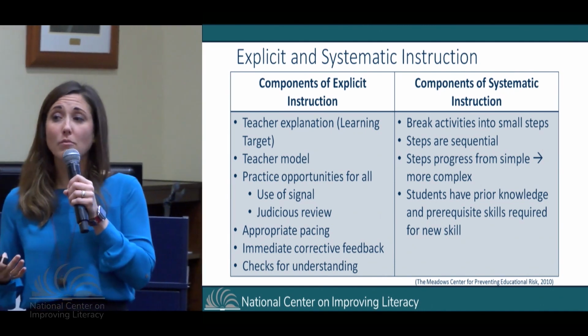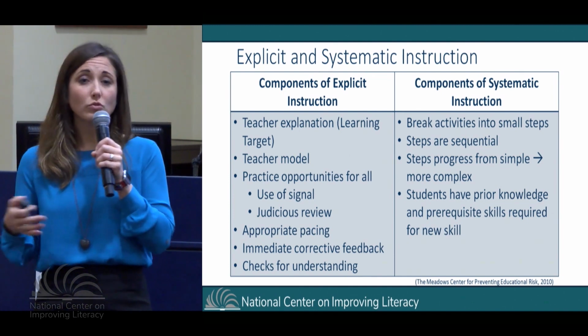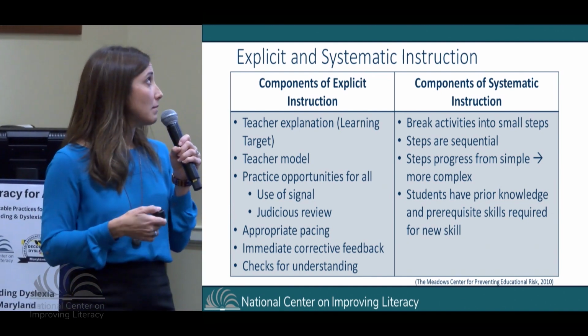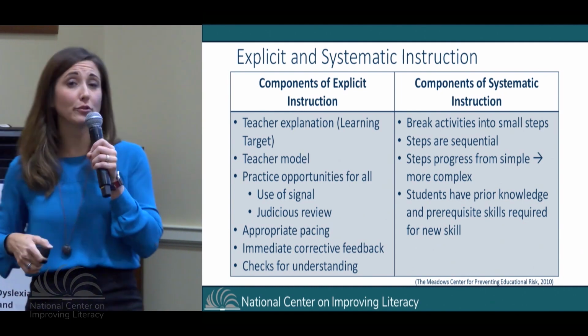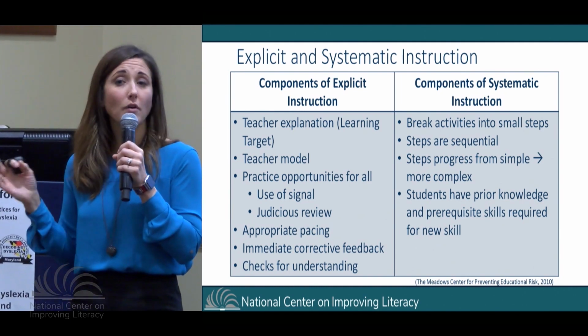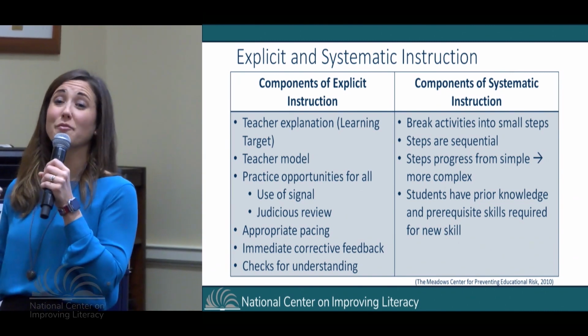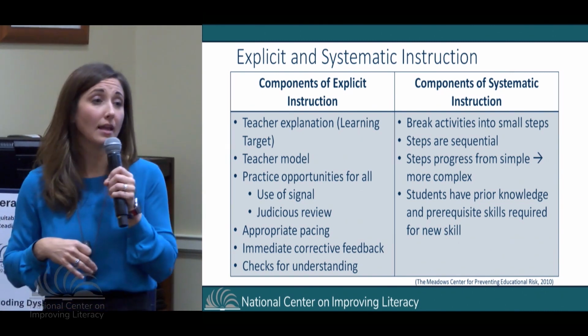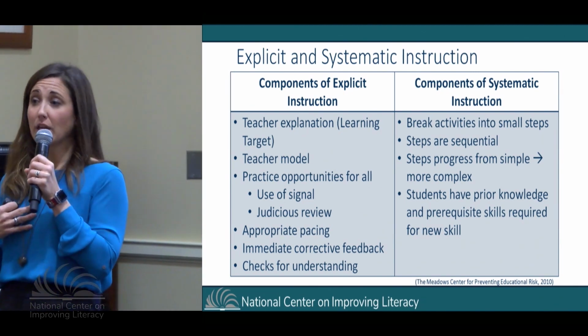Teacher model, I'm going to model what I want you to do. Watch me. I'll show you. So students know exactly what I'm asking of them. And then this huge piece here is practice opportunities for all students. So I have all students practicing the material with me. I'm working with students as they're practicing. I'm providing corrective feedback as they're practicing and giving them multiple times to practice what I'm working with them on.